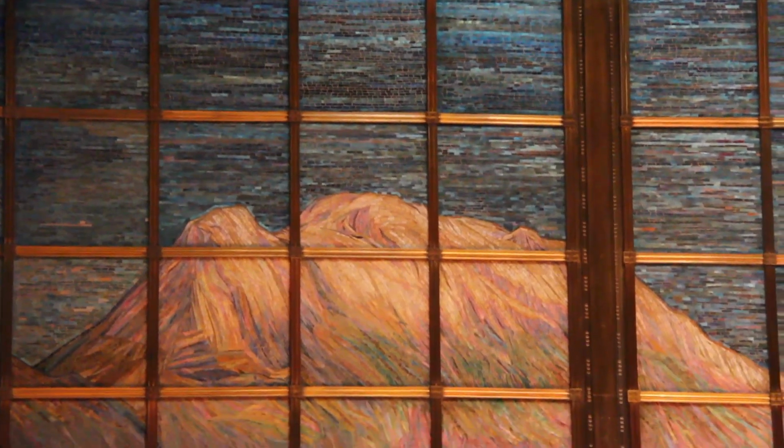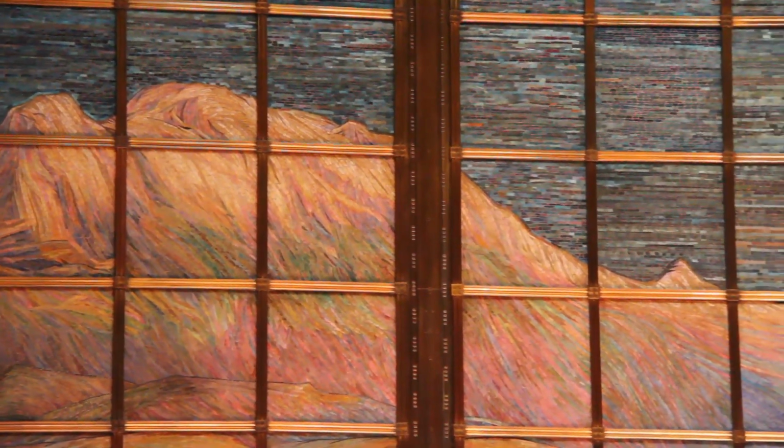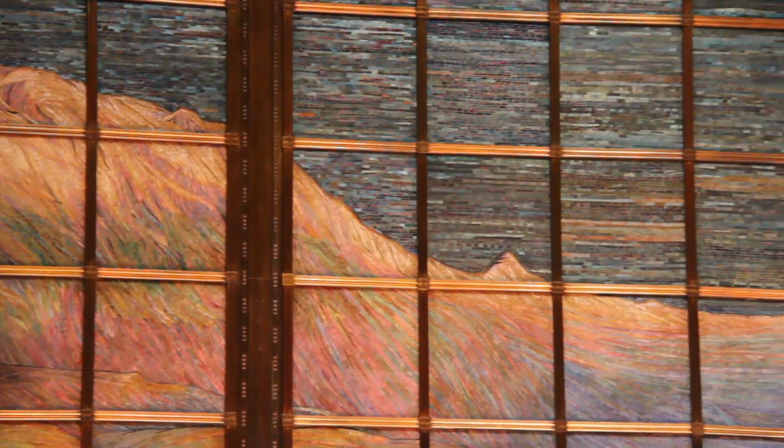And one of the most stunning things about this theatre is what you can see behind me, their curtain, which is actually a folding panel made out of almost 1 million pieces of iridescent stained glass. And it's made by none other than Tiffany's in New York. And if you look behind me, you'll see that it shows the volcanoes, Popocatépetl and Iztaccíhuatl, which are the exact volcanoes I saw in the distance while I was coming into land in Mexico City. So it's worth a visit even just to see that curtain.